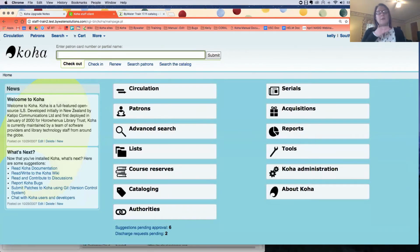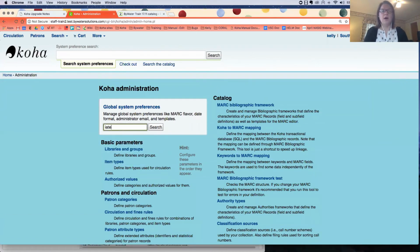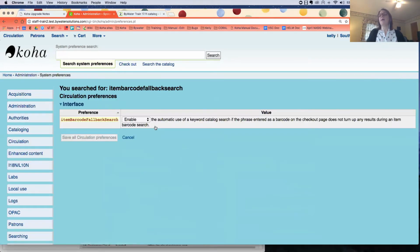Okay, there is a system preference called item barcode fallback search. I don't know if a lot of people use it or even know about it. We've talked about this probably in 1611 when it came out. They have increased the functionality of this. So if you enable the use of a keyword catalog search when you're checking out to a patron, there are a couple of new features that are involved.